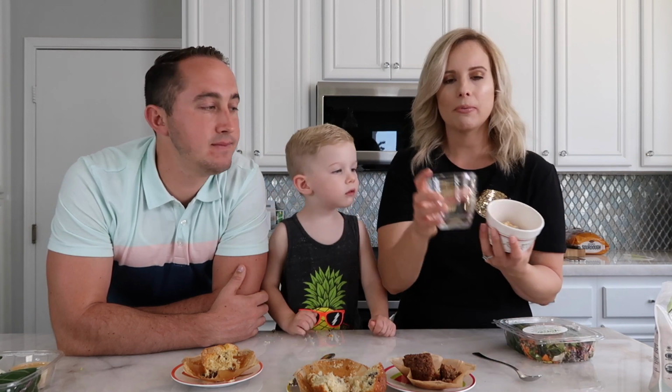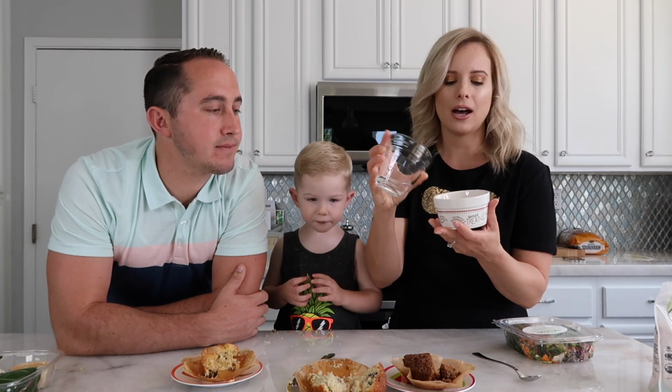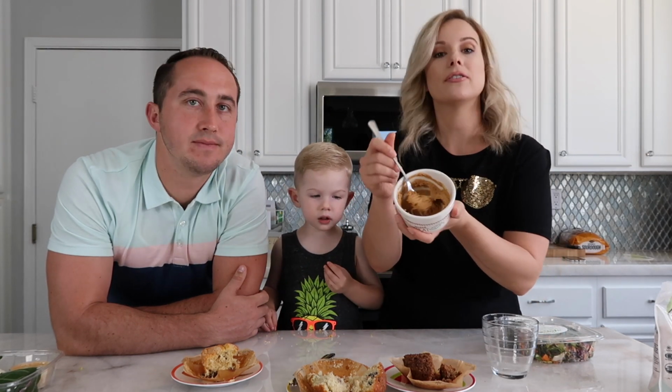So the last thing we're gonna try is the peanut butter powder, and I'm gonna turn it into peanut butter. As the directions state, I have 2 tablespoons of the powder in here, and I'm just gonna add water. It says 1 to 2 tablespoons, so I already pre-measured it out. I'm gonna start with half of this water and see if I need to add more. Okay, so this is what it looks like.